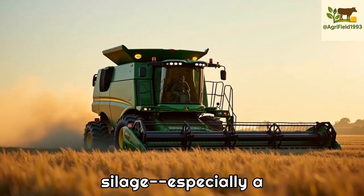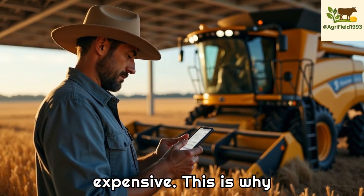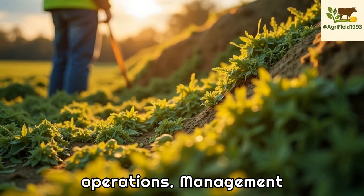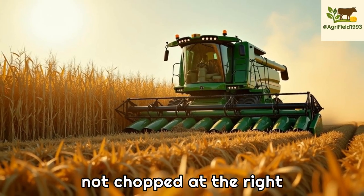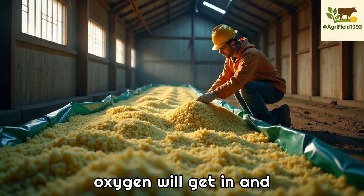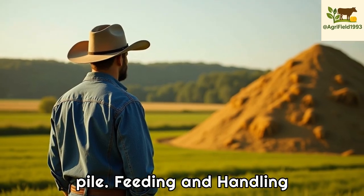The equipment required for silage, especially a self-propelled forage harvester, is extremely expensive. This is why it's often done by custom harvesters or very large operations. Management is critical. Silage is not forgiving. If it's not chopped at the right length, packed tightly enough, or sealed perfectly, oxygen will get in and cause massive spoilage. A mistake can lead to the loss of the entire pile.